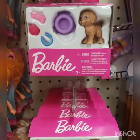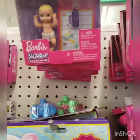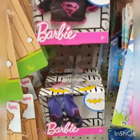Okay, finally seen the Barbie accessories. This looks like a little puppy with a dog bowl, some treats. They have the Barbie baby and the Barbie kitchen accessories. This would be perfect for Christmas.